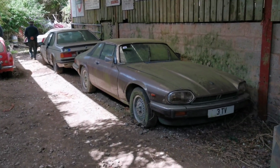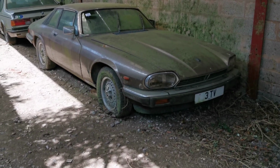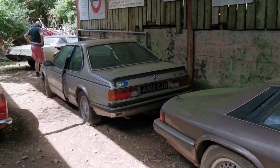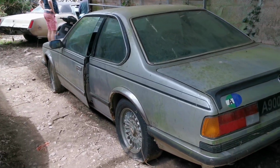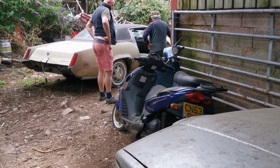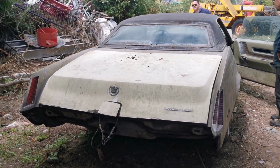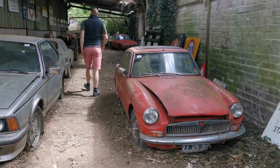If you're after an XJS, check out the registration plate on that one as well. Free TV. Plate's definitely worth more than a car. 635 CSi. These are lovely, but they are terribly rusty. And it's left-hand drive. Couple of little bits. We're back at where that Cadillac was. Yeah, the MGs.